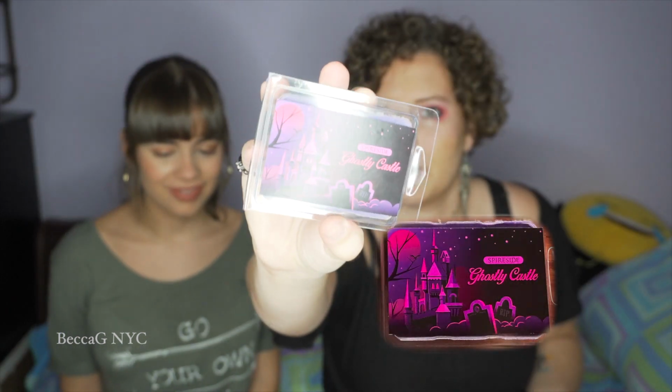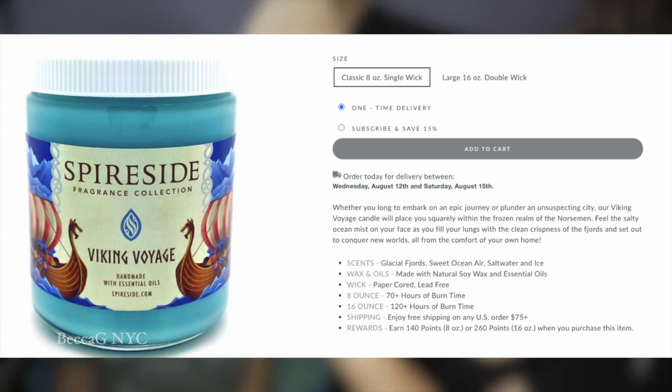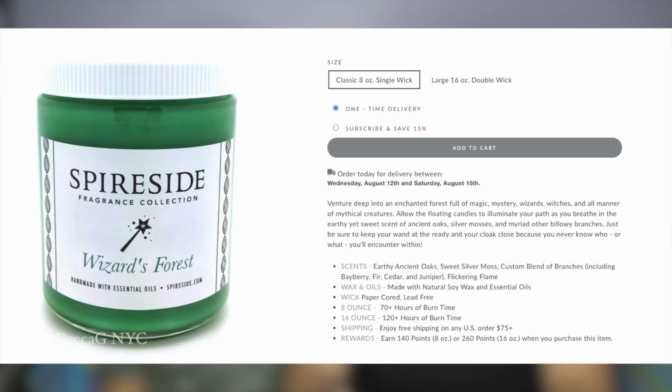I also like the art they use, and if you know me, I had to try Ghostly Castle. I was very curious. So here's an example, Viking Voyage, and they usually combine three scents: Glacial Fjords, Sweet Ocean Air, Salt Water, and Ice. So things you would associate with that setting. This is called Wizard's Forest. Earthy Ancient Oaks. Ancient? How do you do that smell? Flickering Flame. I'm honestly curious to try that. So you can see how this grabbed me. Not just normal scents, just very creative, and the design, all that.